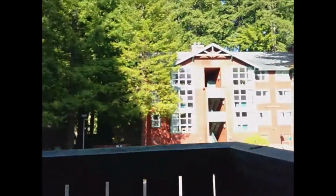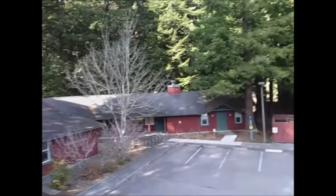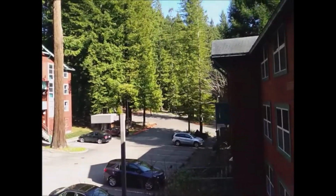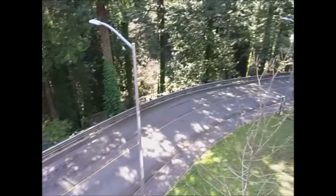Let's enjoy the view from Laurel, shall we? I think that, yeah, this is as high as it gets. Not too shabby. This is the backside view of Laurel. Wow. See, that's the hill I walked up on, all the way down here.